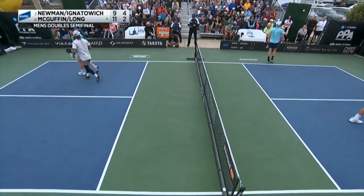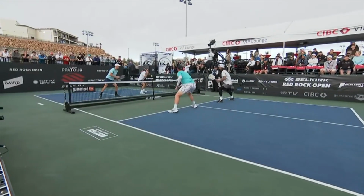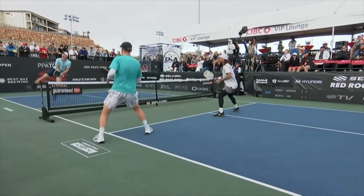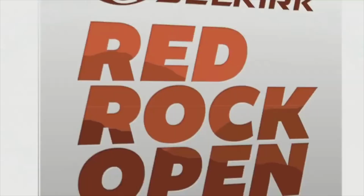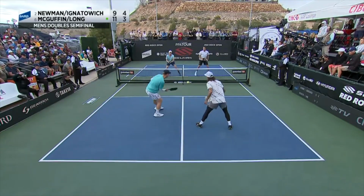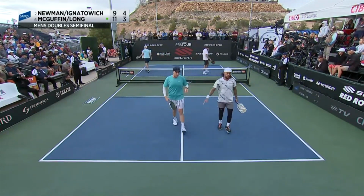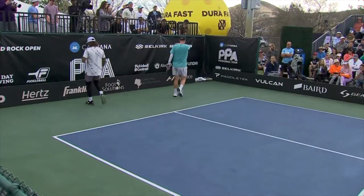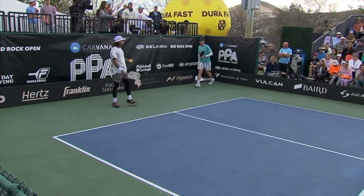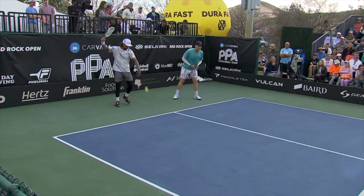Oh, and he gets him off the body. Yeah, that ball's going to hit the video board back there, but I really am impressed that Brendon Long has been able to hang in with these cross-court dink rallies with Ignatowich. Tyson McGuffin comes up big time, defensively and offensively. Yeah, he has not been shy when given the opportunity to let that forehand go, and it has been really effective.